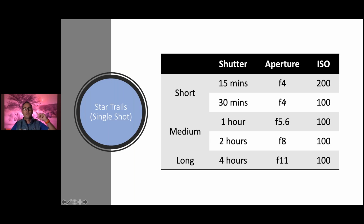So if you are aware of how apertures work, a f-stop from f4 to f5.6 means our light is being halved, and vice versa. If we're going from 5.6 to f4, we're doubling the light. So if we're doubling the light, we need to halve the time, or vice versa. If we're halving the light, we need to double the time. Again, 5.6 to f8 for 2 hours and f11 for 4 hours.